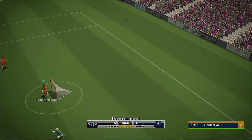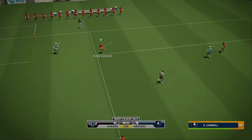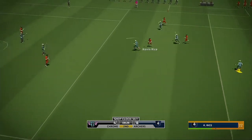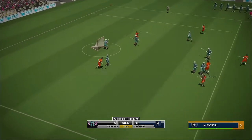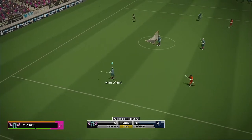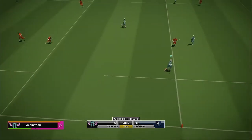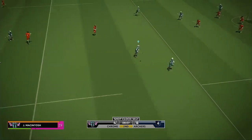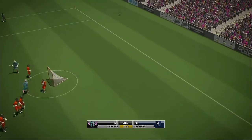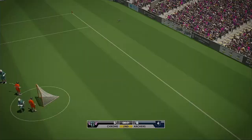And a shot straight to the keeper. Seven. Full stop center. Shoots. Save. John wasn't having a bar of that one. Transition opportunity now. With the catch. What a goal. 16 racks one up for the away team.